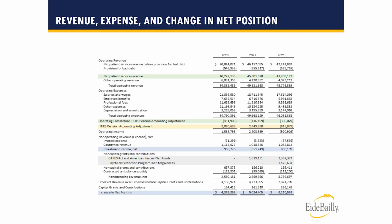When we get down here to the very bottom, your increase in net position was $5 million last year, $4.3 million this year. You take away that IPERS difference, about $600,000. That's pretty much the change that was taking place down here on the bottom line. So 2023 was very consistent operationally compared to 2022.